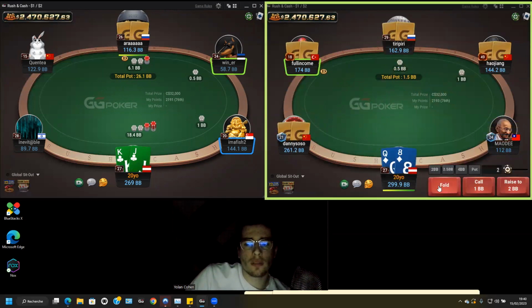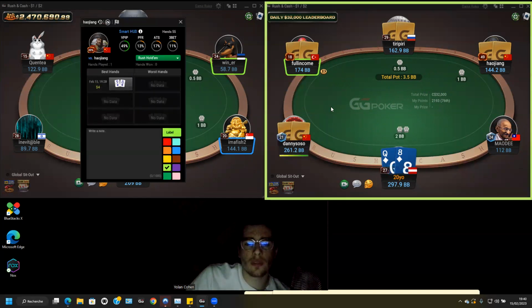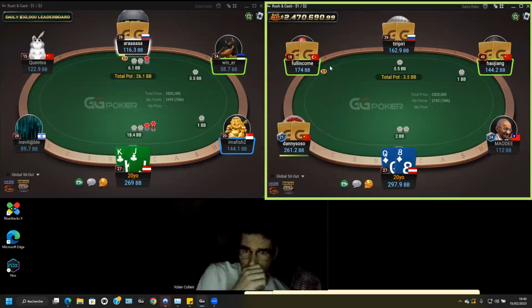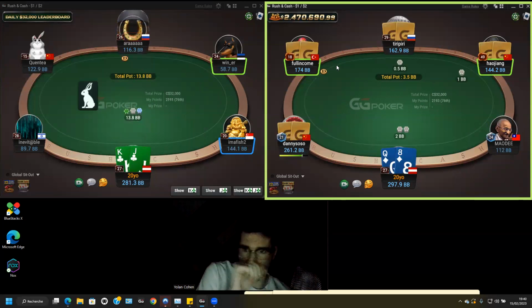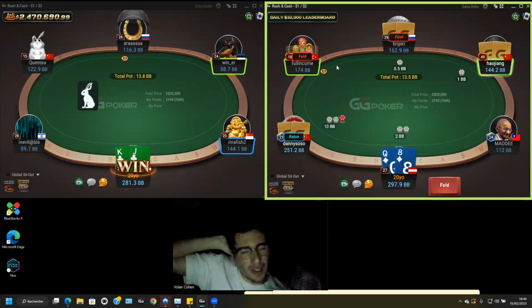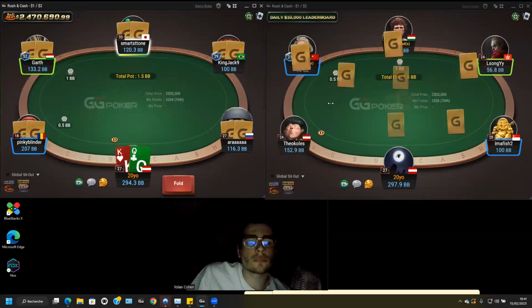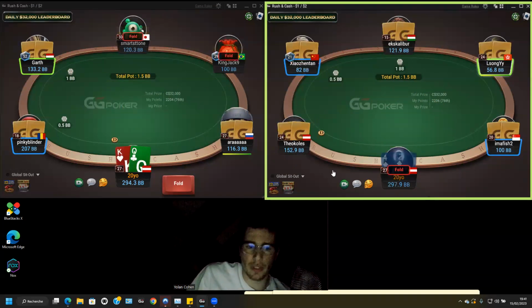And queen eight, I'm going to open because this guy plays really loose. And there is a reg on the button and maybe in the small blind, so I'm going to open a bit loose. The bottom should be queen nine, so opening queen eight shouldn't be that bad. If it's a reg in the big blind, I'm just folding.